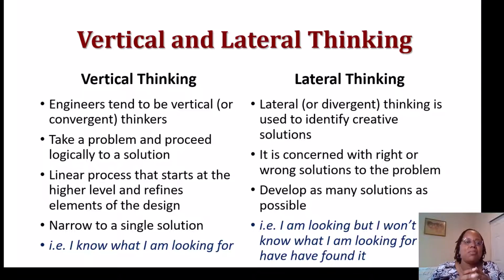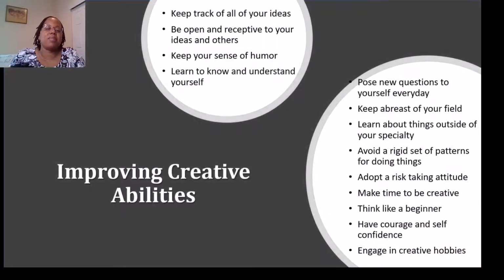And so these are some of the benefits in using open source hardware. Some of the ways to improve your creative abilities are to keep track of all of your ideas, be open and receptive to the ideas of others. That sounds like the open source hardware community. Obviously keep your sense of humor, because as you throw everything in the kitchen sink, there's going to be some silly ideas to come out. Learn to know and understand yourself. Pose new questions to yourself every day. Keep abreast of your field. Yet another way to do that is engaging in the open source hardware community.